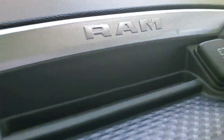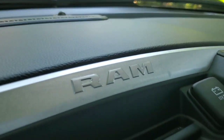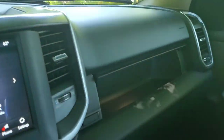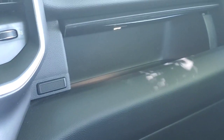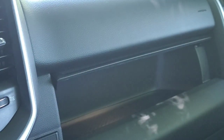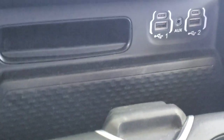But what's so cool, right here, you have a little 12 volt. I'm guessing you could put something in there, GPS most likely, if you wanted to. The little compartment over here, pretty cool. I don't know what the hell you put in there. Only thing I could think of is that, hell, it would have been smart for Dodge to make that a wireless charge. There's a little area right here. They should have put a wireless charge there, because that would have made everything awesome. Much more awesome. There we go.